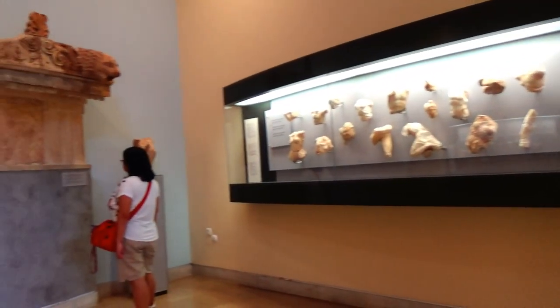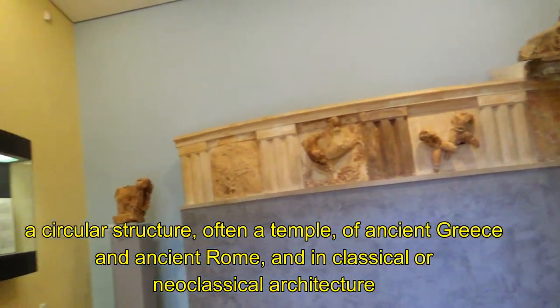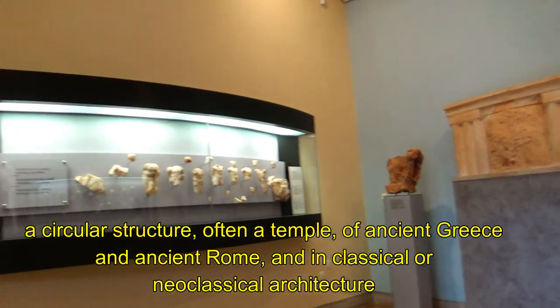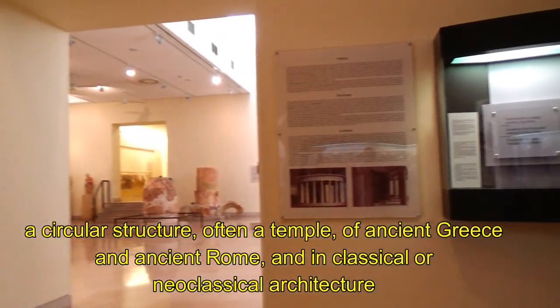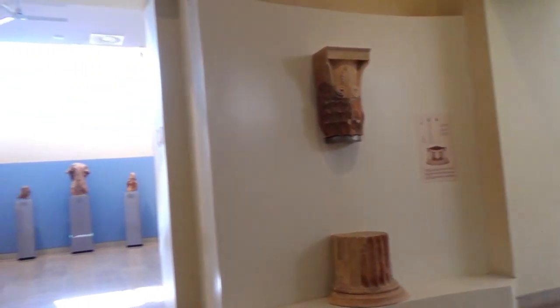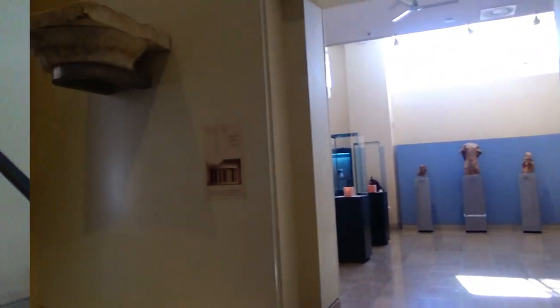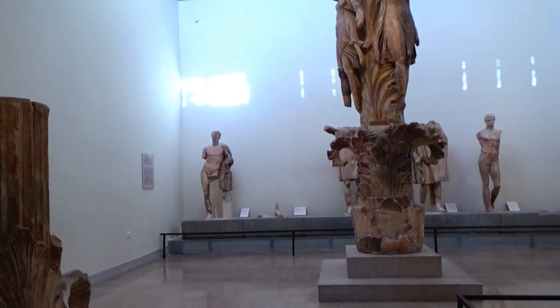Okay guys, so this entire room is about the tholos, a round structure that is somehow important. Yeah. Pretty cool. As you can see the columns. Bits and pieces of the roof, some statues that they found. It's pretty nice. So these three here are some pretty interesting things.